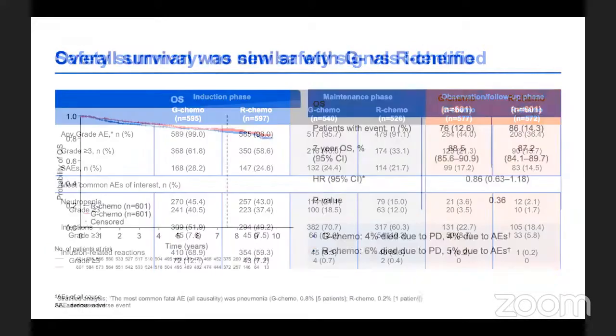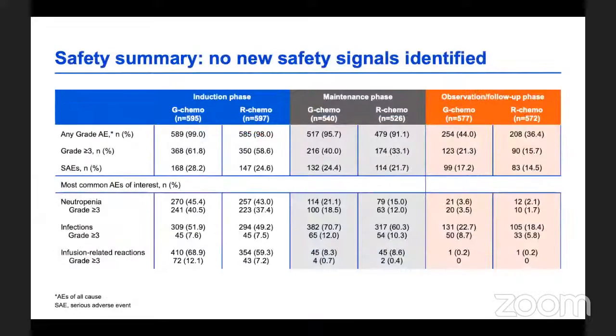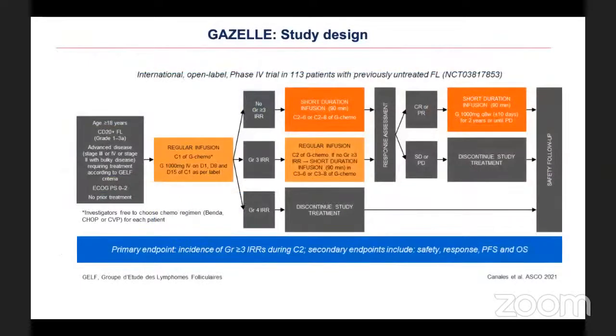But the overall survival, if you see, is almost comparable for both obinutuzumab and rituximab. Safety wise, we all know that infusion-related toxicities are more common with obinutuzumab as compared to rituximab, but they are usually well tolerated and well managed.